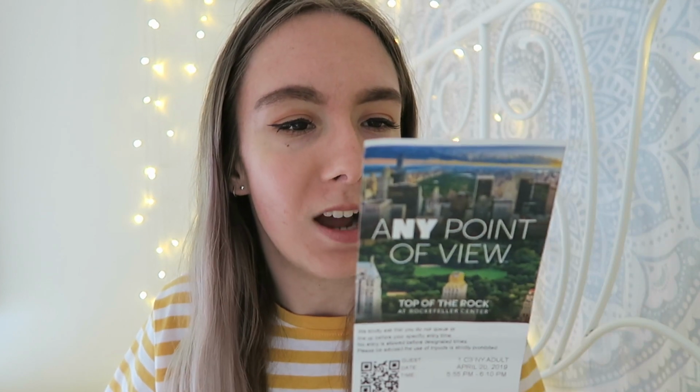I then also have my ticket from the top of the rock, which luckily we got to keep. We changed our time slot once, because it rained so bad, but again you'll see that in the vlog. This is from when we did actually make it up, and I'm really excited that I got to keep this because I am really sentimental and I love being able to keep things like this.